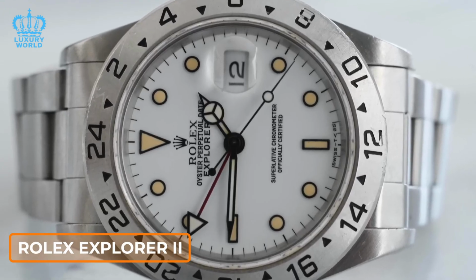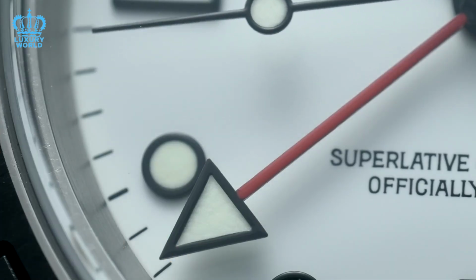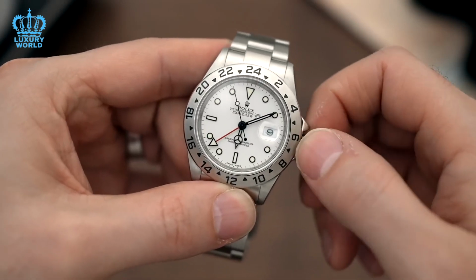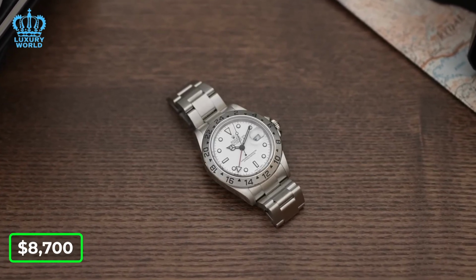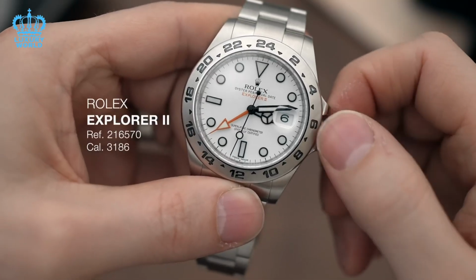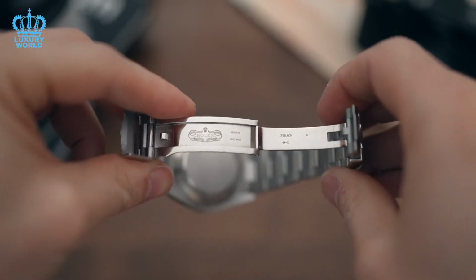Now, moving over to the Explorer 2, specifically the 42mm polar model. It is a solid watch, but the value of the black version has declined. It is no longer maintaining its $10,500 retail price, expected to sell for around $8,700. If you are planning to sell, that is the range you will be looking at. But if you are buying, only go for it if you genuinely like it and plan to keep it for yourself.